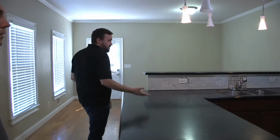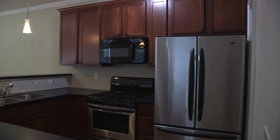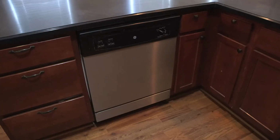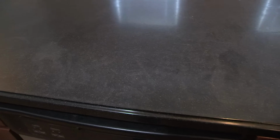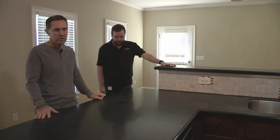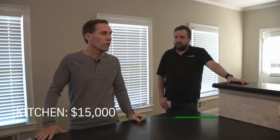Coming into the kitchen, looking at it right off the bat, the kitchen doesn't look awful. It's not a terrible kitchen, but for today's market, we're looking to change out the countertops, change out this backsplash, probably some new appliances. The appliances are stainless steel, but they're older and have some damage, so we definitely want it to look nice. The countertops, believe it or not, are a solid surface, but they're just kind of ugly, and I don't think they really give the house the look we want. They're dated. So what do we have budgeted on the kitchen? It's about $15,000, and we're going to make this kitchen look like 2021. It's going to look good.